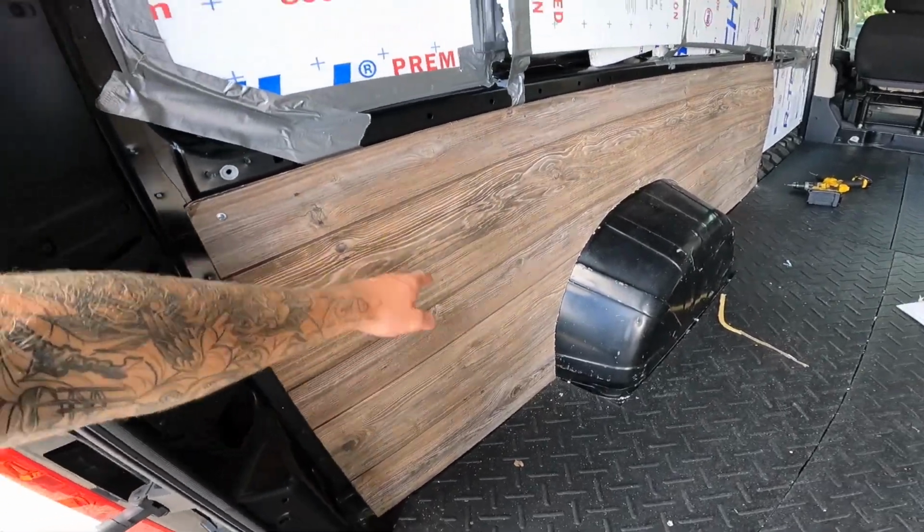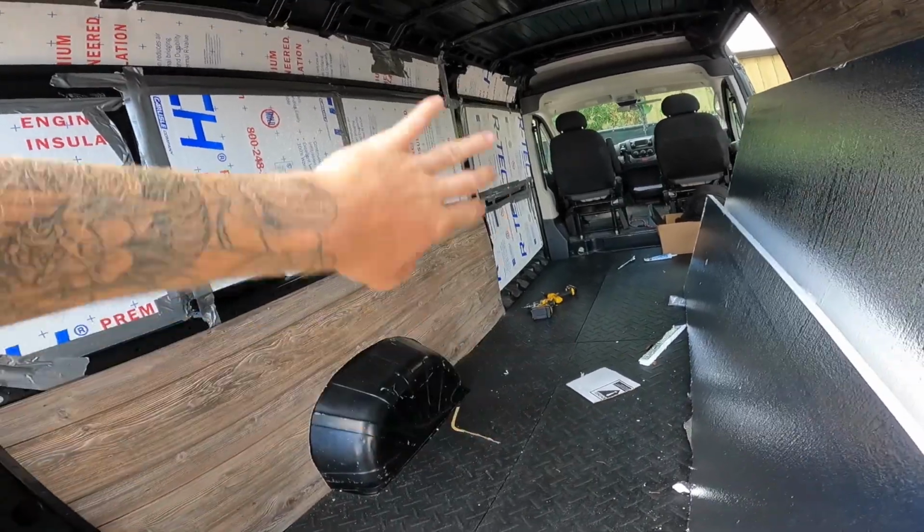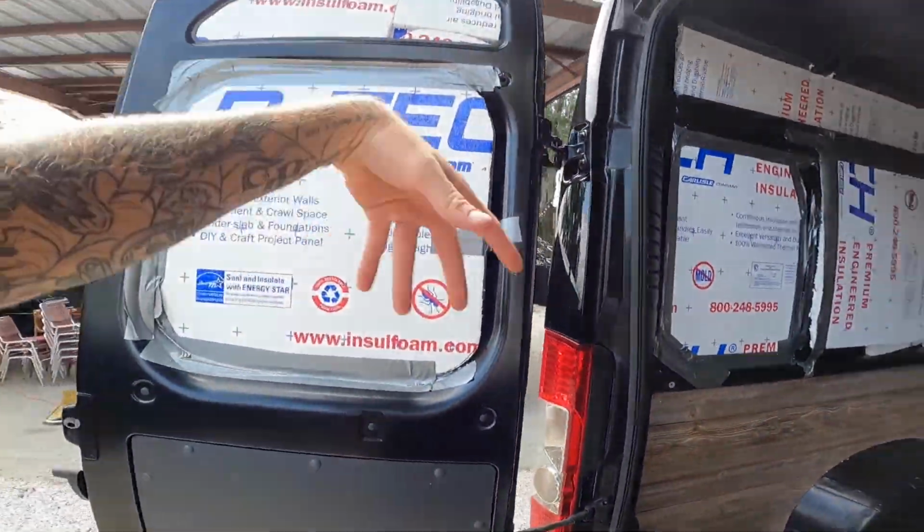I just finished screwing this thing in, waiting for Dan to finish a couple cuts on that. We'll get this bad boy up in there. Then we gotta do that last section right there, do these 2 window pieces. Just taking it slow. I got no real rush.